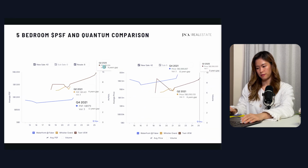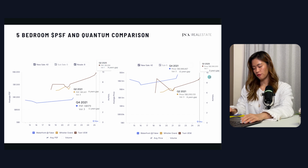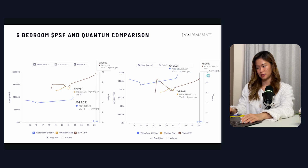But one of the most representative prices for a 5-bedroom resale in the area is Twinview. It's a 9-year age gap itself, 1958 per square foot already. And for the quantum itself, 2.58 million for a 9-year age gap from Faber Residence. And if I were to look at 2021 pricing, they range between $2 million all the way to $2.8 million for Waterfront at Faber, which is one of the most tenured resales in its 1 km radius. So if you can fall between $2.5 or even $2 million to about $2.8 million, and I'm looking at 2021 pricing, you'll be extremely fair in terms of pricing.